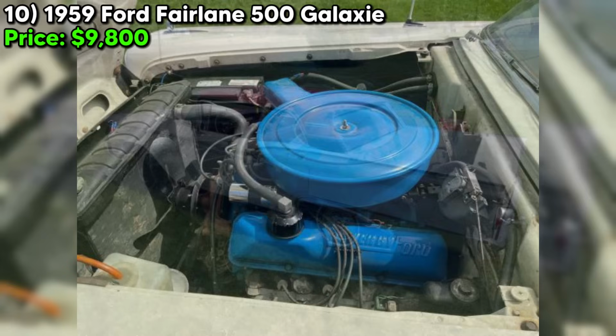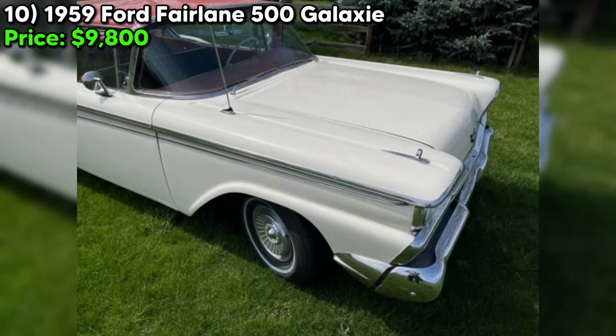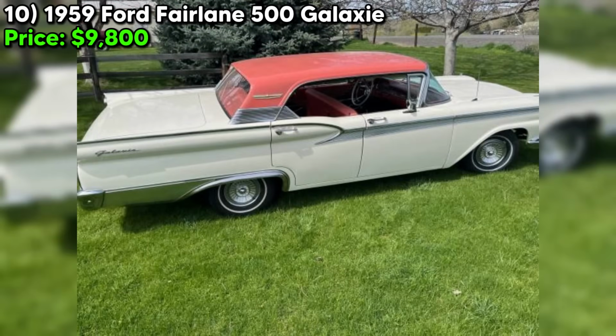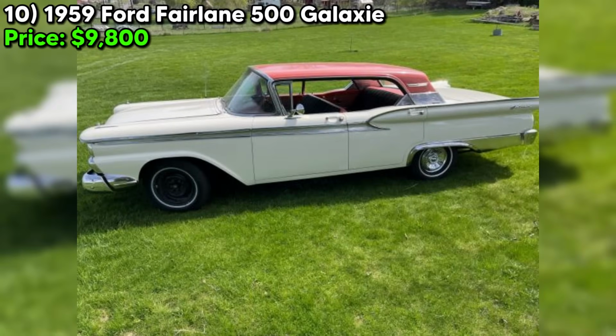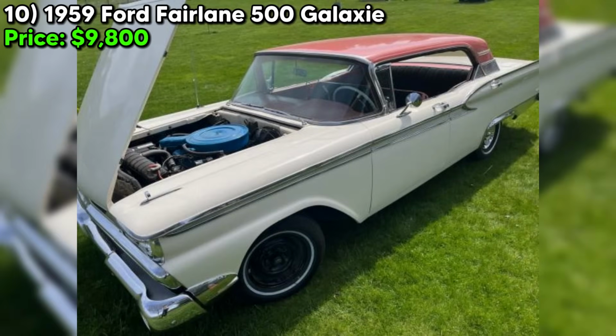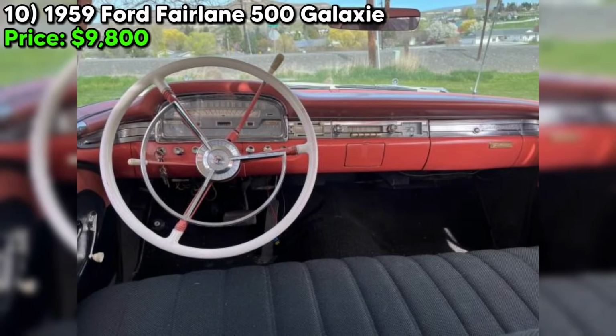When considering the purchase of a classic car like this 1959 Ford Fairlane 500 Galaxy, it's essential to inspect the vehicle in person and verify its condition. While the seller describes the car as being in excellent condition, it's always wise to check for any signs of rust, mechanical issues, or other potential problems that may require attention. A thorough inspection by a qualified classic car mechanic can provide valuable insights into the car's overall health and any necessary repairs or maintenance.